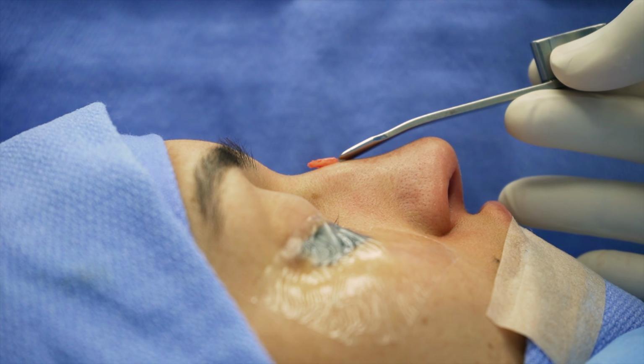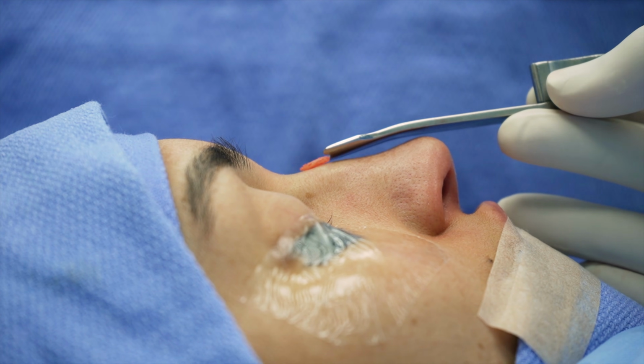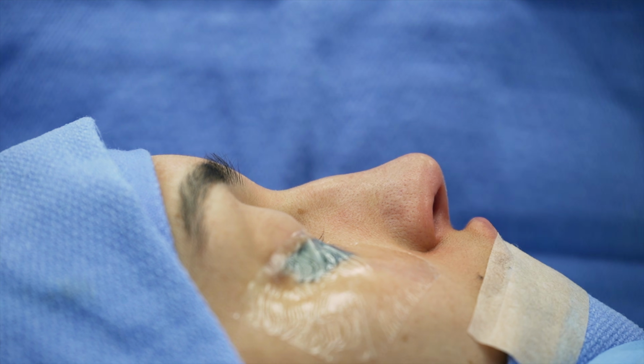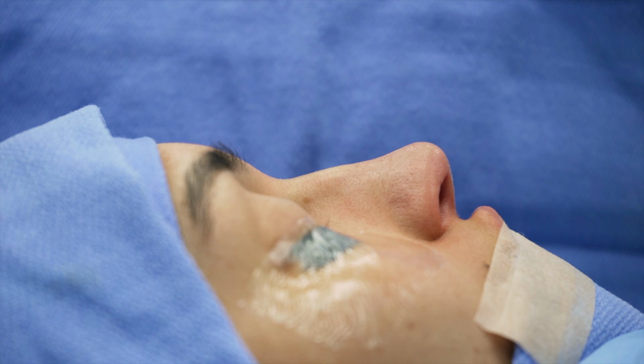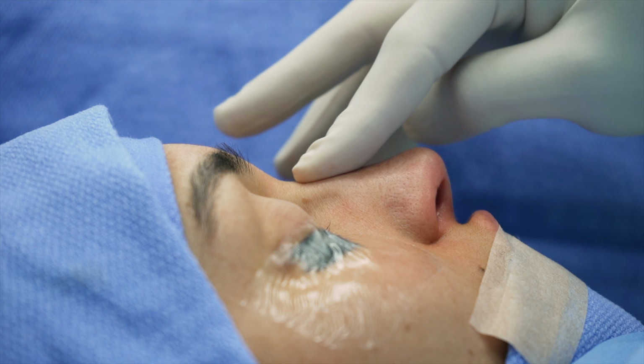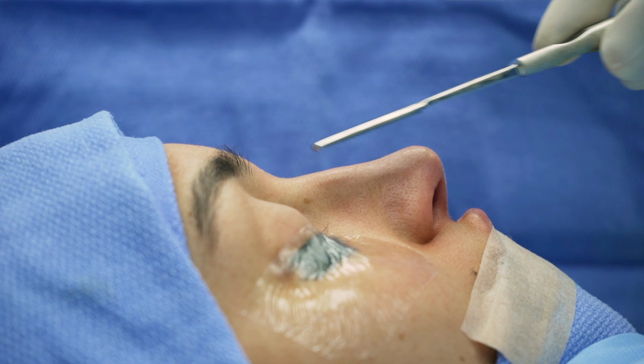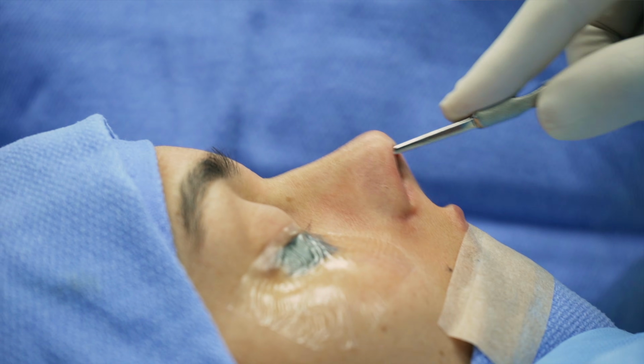So what we did now is we've removed this tiny piece of bone that was here, and by removing this piece of bone, it allows us to give her a softer version of the same profile. So we're able to give her that softness from top to bottom. And now we're going to finesse this a little bit more with a rasp. This is an instrument to smoothen the edges of the bone.